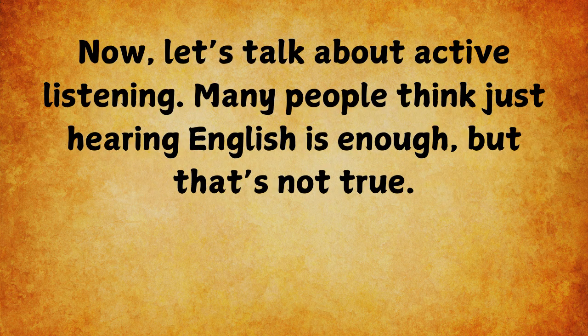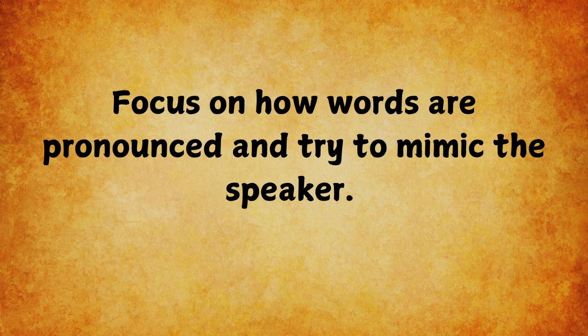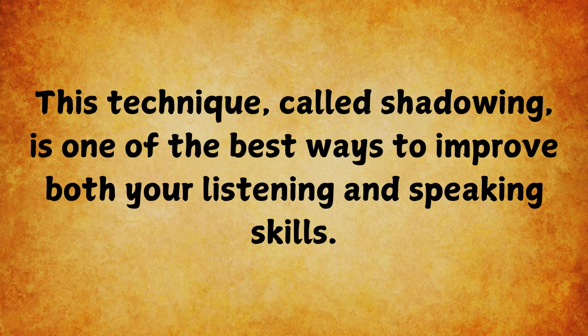Now, let's talk about active listening. Many people think just hearing English is enough, but that's not true. To really improve, you need to engage with what you're listening to. For instance, pause after a sentence and repeat what you heard. Focus on how words are pronounced and try to mimic the speaker. This technique, called shadowing, is one of the best ways to improve both your listening and speaking skills.